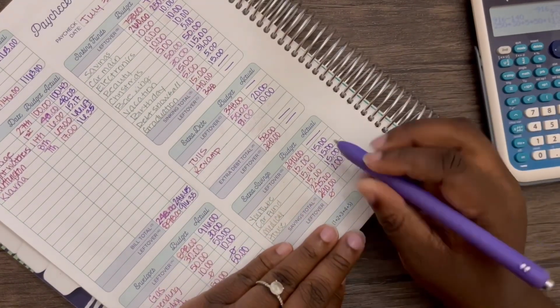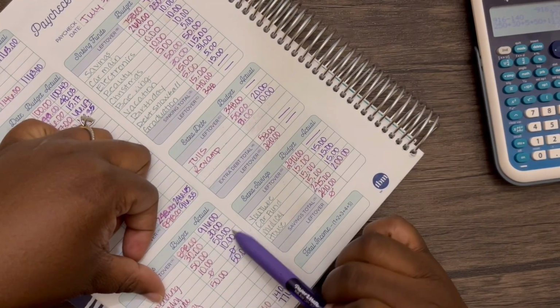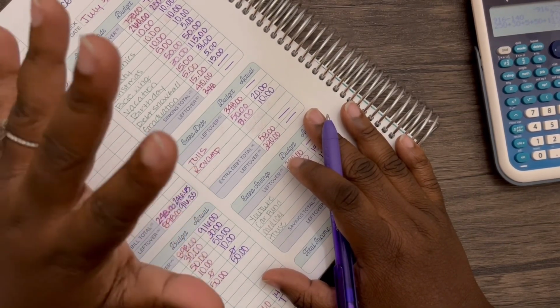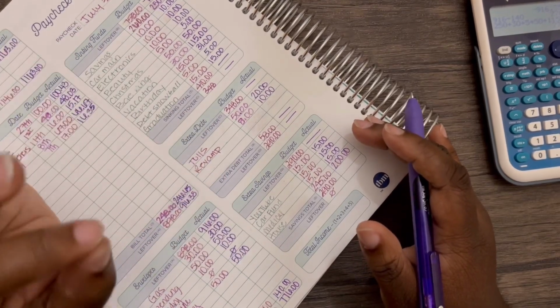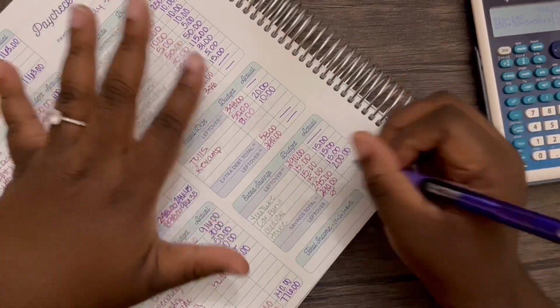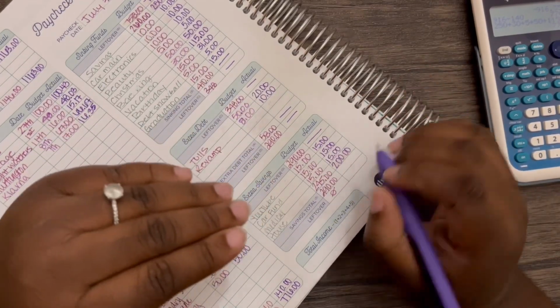So hopefully my goal is to not spend this entire amount that I have for my spending. I'm trying to control my spending. Just because I have it doesn't mean I need to spend it. Will that work? Who knows? Because there's always something coming up. So that's the goal. That's the hope. But if it doesn't work, that's fine. That's what I pulled it out for. I'm just trying to control my spending just a little bit.